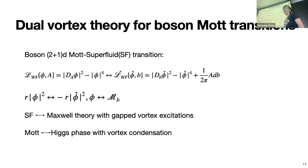And the fact that the hat phi, the vortex field, couples to small b says nothing but that the vortex field phi hat sees the flux of small b, which is identified as a physical boson, as a vortex. So vice versa, the hat phi field is also a vortex seen by the physical boson. The superfluid and Mott phases are reversed on the two sides of the duality. The superfluid of the physical boson corresponds to a gapped phase of the vortex variable, and the Mott insulating phase of the physical boson is given by a condensation of the vortex field that's destroying the superfluid order.